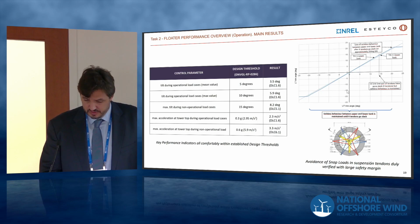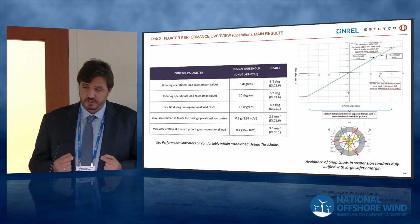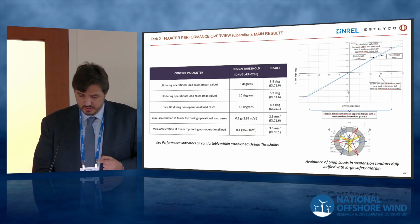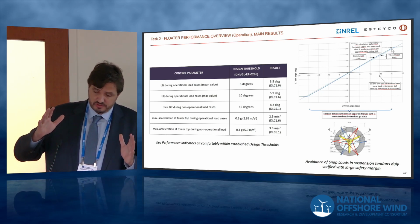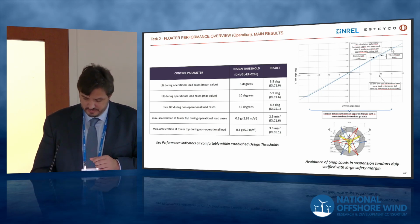We also check, which as you can imagine is very relevant for our system, the fact that these tendons that I mentioned need to remain in tension, and they comfortably do. So they will only lose the solidary behavior of these elements when we reach tilts of more than 15 degrees, actually 20 degrees, and of course this never happens.